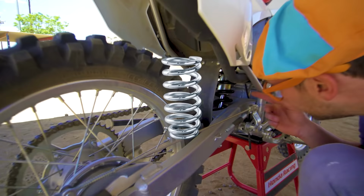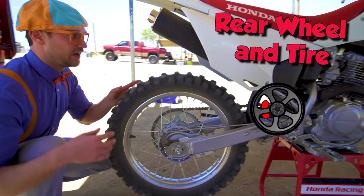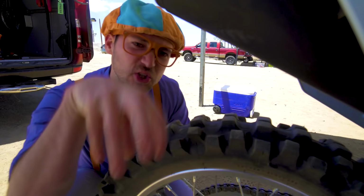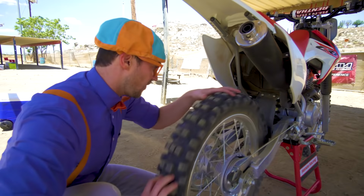Ooh, and check this out. This is the rear wheel and tire. Do you see these knobs? Look, these little knobs right here. This is called the tread of the tire. It goes in the dirt and grabs everything in its path, so then it doesn't slip and slide. Whoa! All right, now let's go ride.